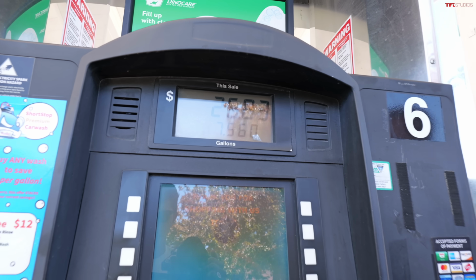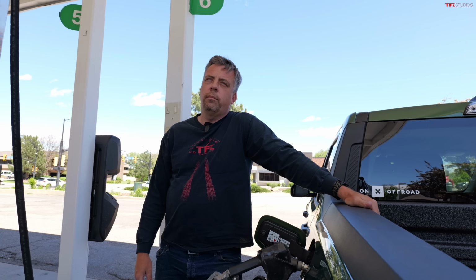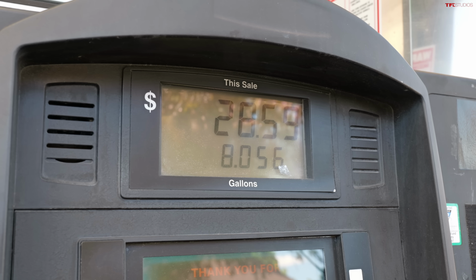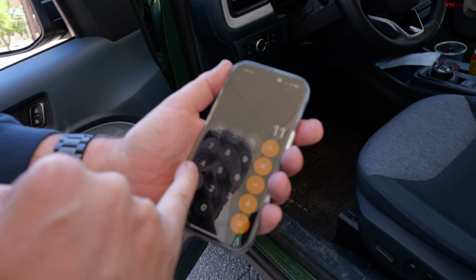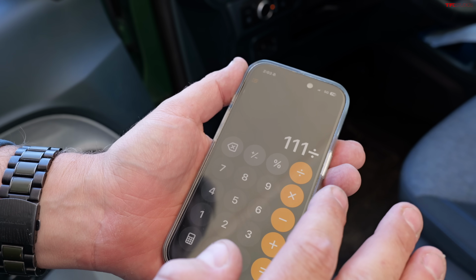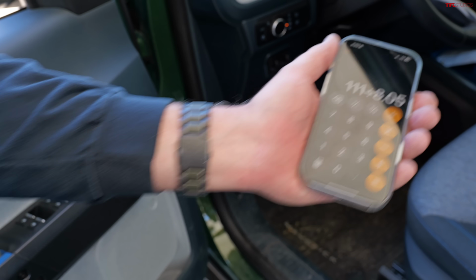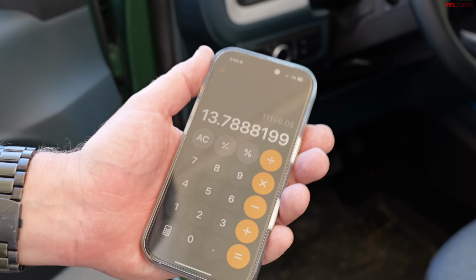All right, let's see. We still need the top off, right? Yeah, so we're gonna wait 30 seconds. I do miss the days when these Mavericks started just under $20,000. That was a pretty screaming deal. Yeah. Okay. So that's just over 8 gallons, right? All right, so according to my calculator, 111 is really the GPS distance of this loop. Divide by, what is it, 8.05? Equals 13.8. So actually, that was not far off.